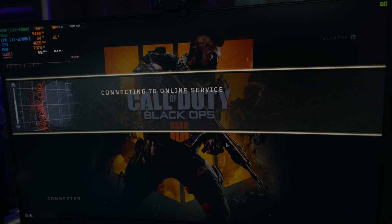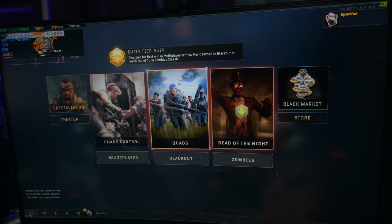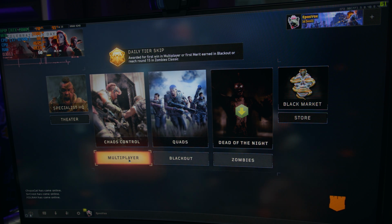It's very hard to capture on camera, but it looks like the backlight is just flickering. But this only happens with G-Sync on and only in these specific situations, so I'm not really sure what's up there.